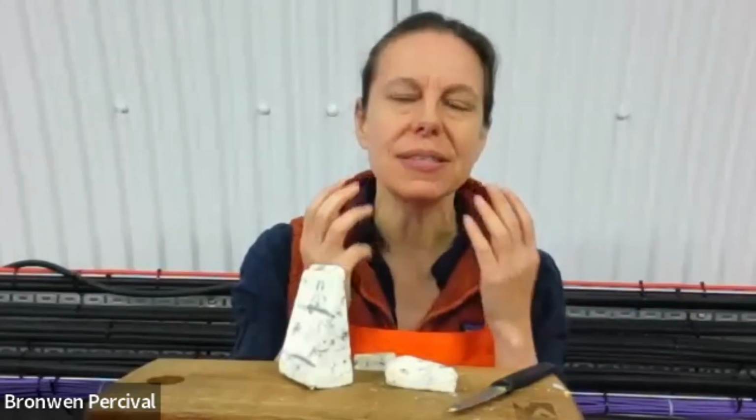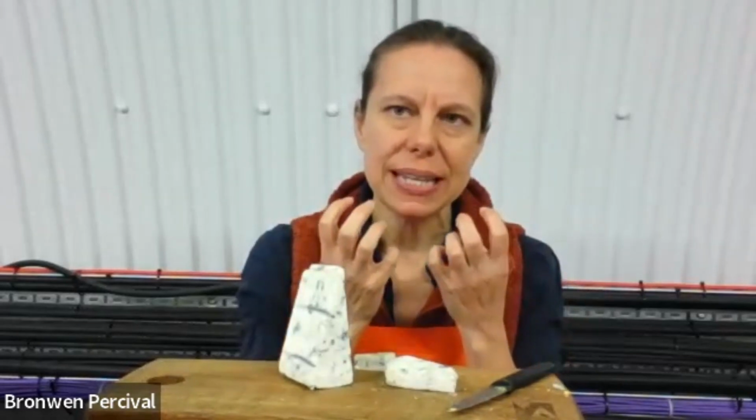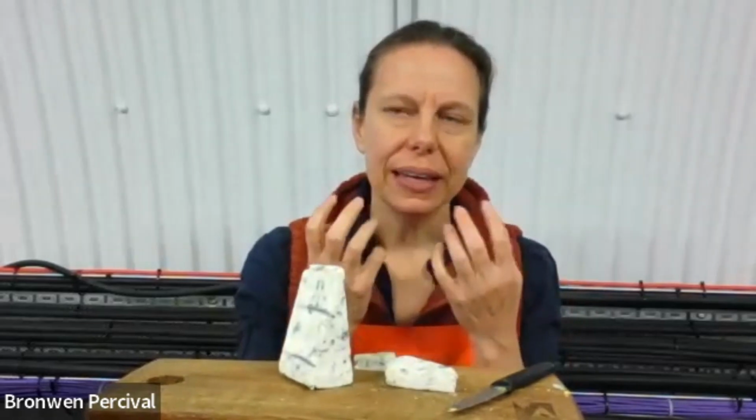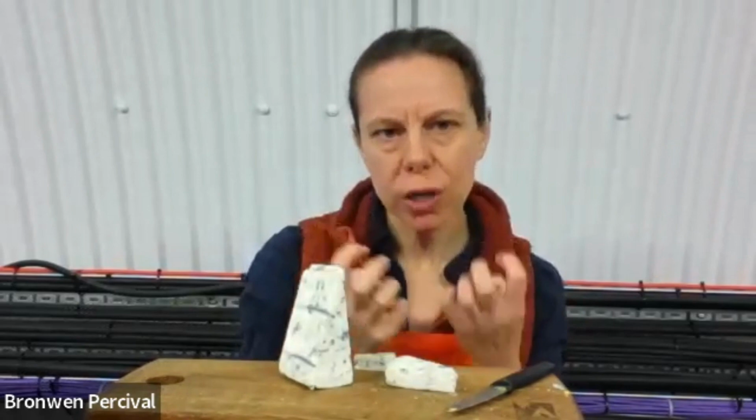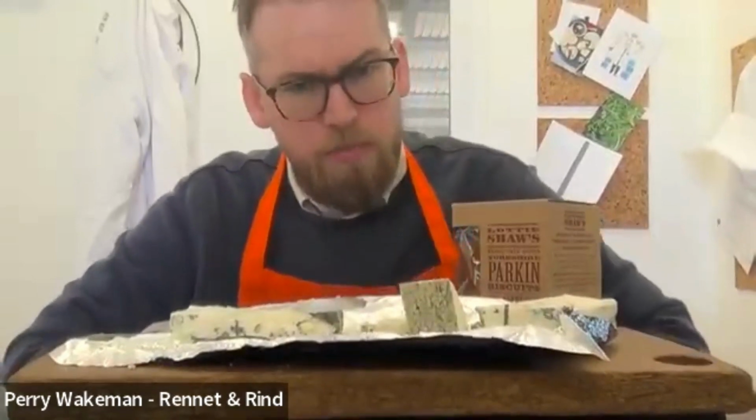And then your texture and flavor. That's really interesting, because I've been quite positively inclined to this cheese, maybe more so than Perry. For me, this flavor doesn't do much. There's not a lot going on in it. It almost feels locked in somehow. It's salty, but I'm not getting a lot of blue flavor. The texture feels a bit dense and a bit dry. I feel like I'm having to work to get a lot of flavor out of it, so it's a little underwhelming.